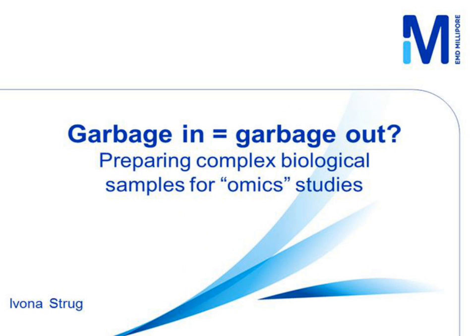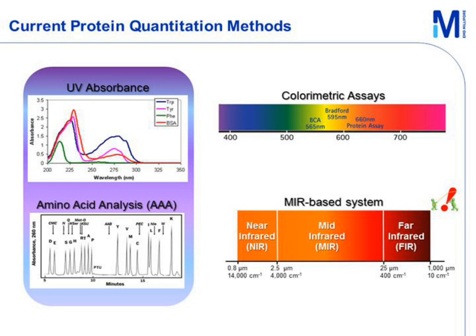So let me start from a very short and very brief summary of current protein quantitation methods. All methods are relying on electromagnetic vibration. There are methods connected to ultraviolet absorbance. In UV, there is A280 for protein quantitation, and there is amino acid analysis. All colorimetric assays are placed in the visible range of the spectrum. And as I said, the most recently introduced quantitation method for biologists is based in IR space.